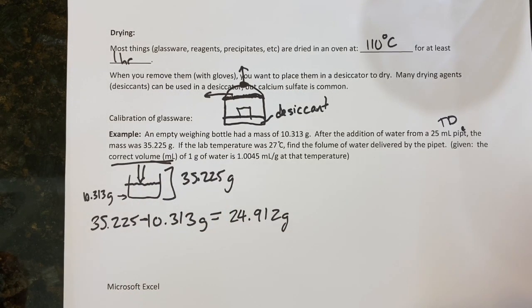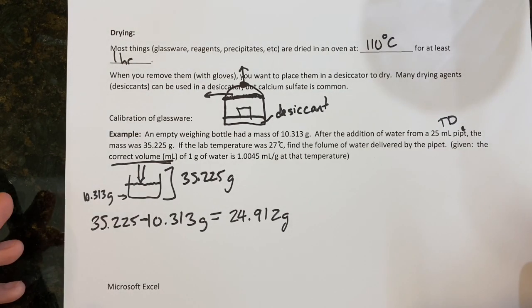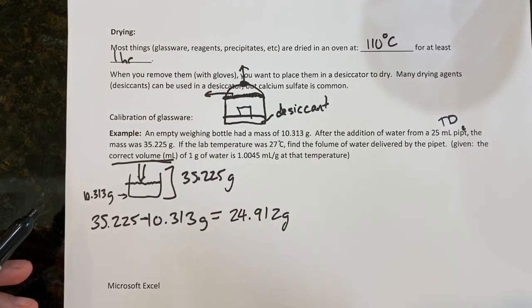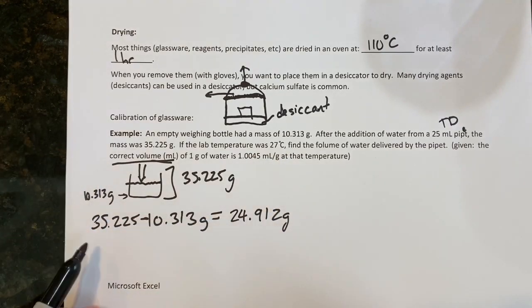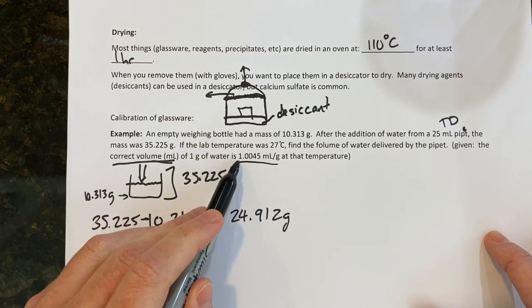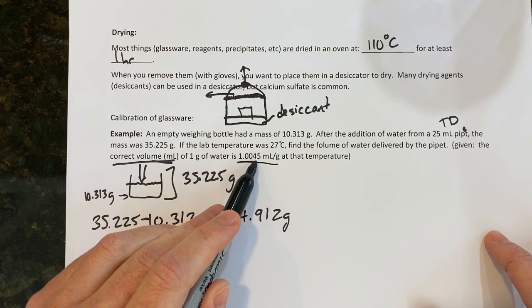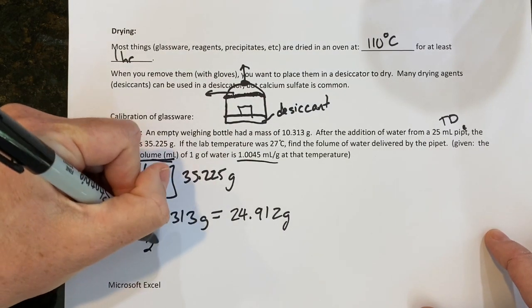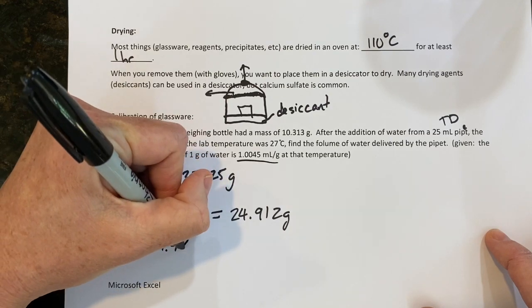Now, before now, you might have used the density of water as 1 gram per milliliter, and that's correct to one significant figure. But there's a table in your book, which actually walks through the volume of water per 1 gram of water at any given temperature. And so at 27 degrees, it says a gram of water actually has a volume of 1.0045 milliliters, not one. And so now we can use our dimensional analysis skills that we should have reviewed.